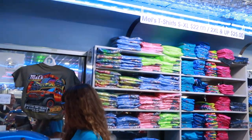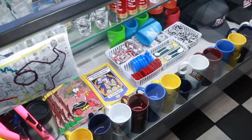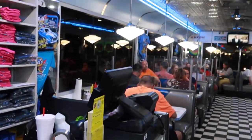Definitely a filling meal for sure. Lots and lots of carbs. But it all came out pretty quick, and we didn't wait too long, so I think it was a win. This is where you pay over here at the register. They have t-shirts you can buy, memorabilia like shot glasses and stuff like that.